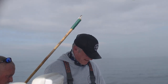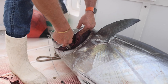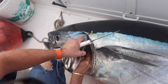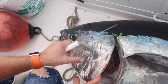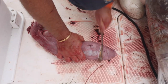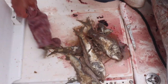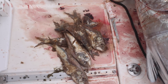There you go, a little giant fish right there. And this is a small one. Stop doing that, bunker, bro. Way to go. What is that dart? What's in there? Live bunker in his belly.